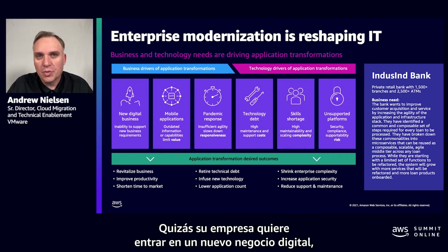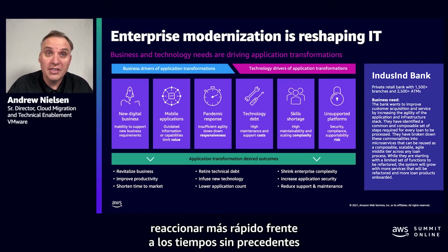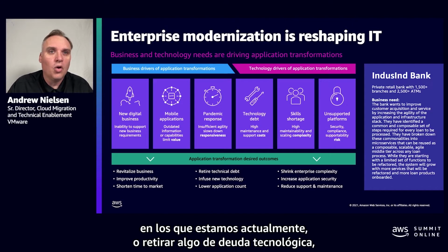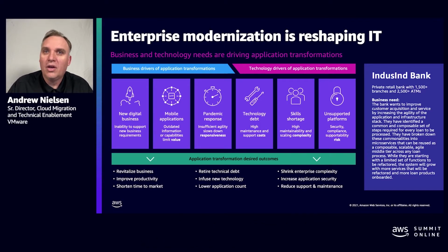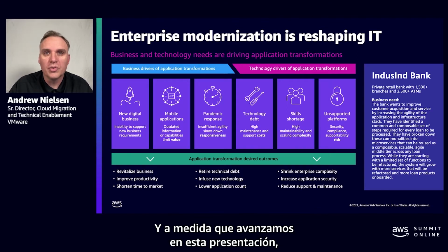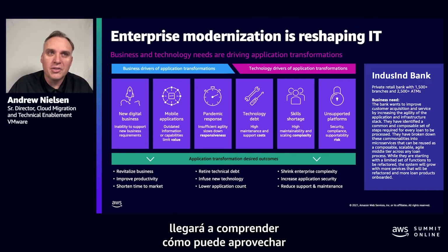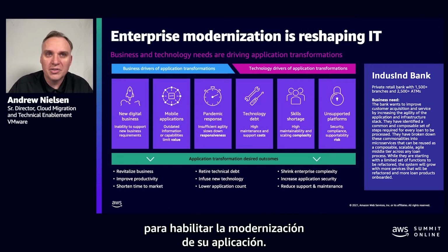So maybe your organization wants to get into a new digital business, launch a mobile application, respond quicker in the face of the unprecedented times that we're currently in, or retire some technology debt, or maybe as they move to cloud, they need to deal with a skills shortage, or get off unsupported platforms that are causing security and compliance, as well as supportability nightmares. We have a joint customer in IndusInd Bank who used VMware Cloud on AWS to deal with these exact problems. And as we walk through this presentation today, you will come to understand how you can leverage VMware Cloud on AWS to enable your application modernization journey.